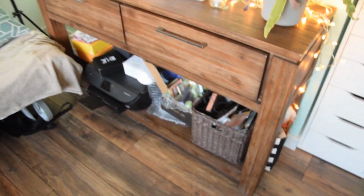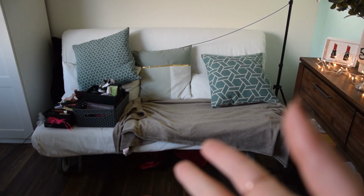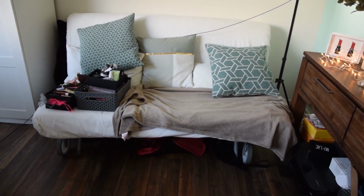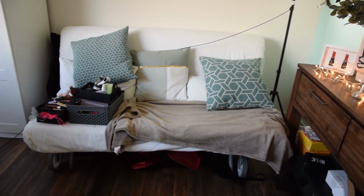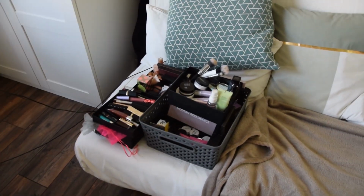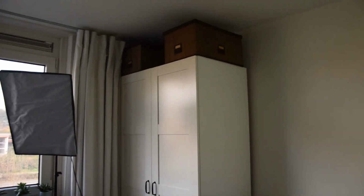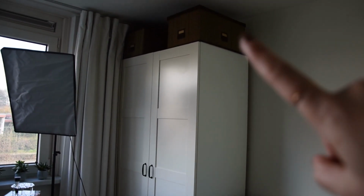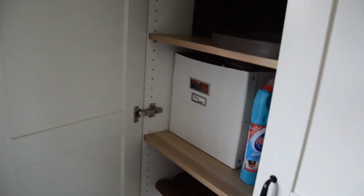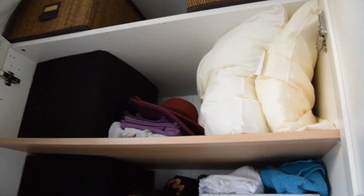If I continue this way, this is a sleeping couch, a sofa bed that pulls out to be a two-person queen size bed. And yeah, my brother sleeps here when all of my family is here. And here I have the boxes of decluttered items that you can find on my Instagram. Up here I have my closet, spare closet. I keep my summer or winter clothes, seasonal clothes up there. And then in here I have more like cleaning stuff, my purses, just random things, to be honest, spare towels, spare cushions.